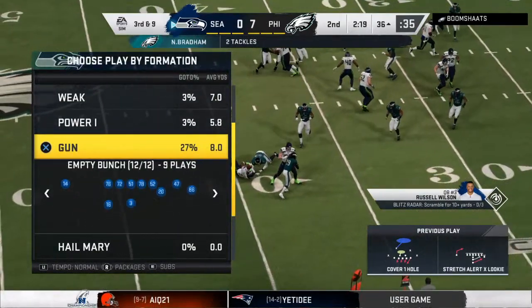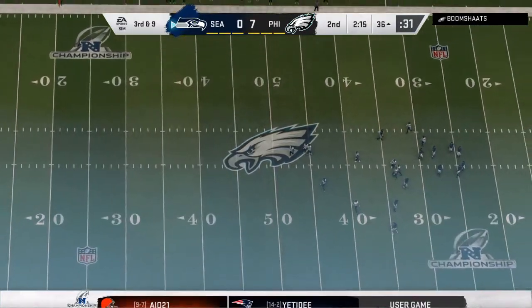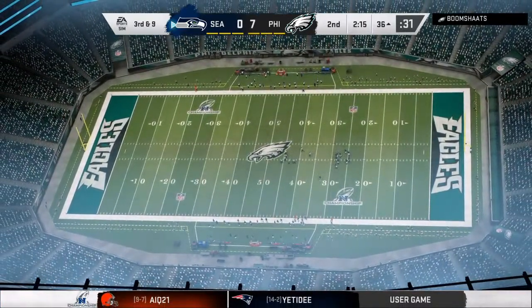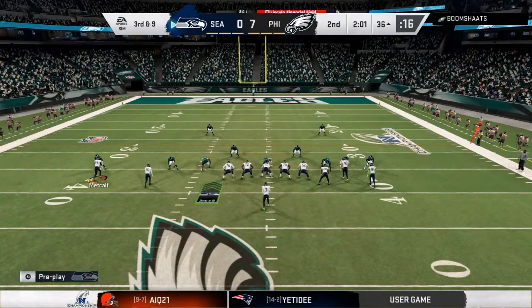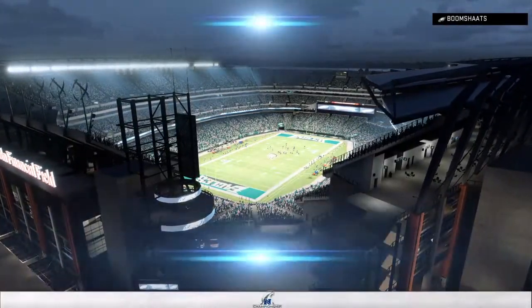Absolutely love the effort there. The ability to flow from his inside spot and stop that one at the line of scrimmage. Nice linebacker play. Now play number 7 of this drive, but it's a tough 3rd and 9. 2 minutes remain in the first half of this NFC Championship.